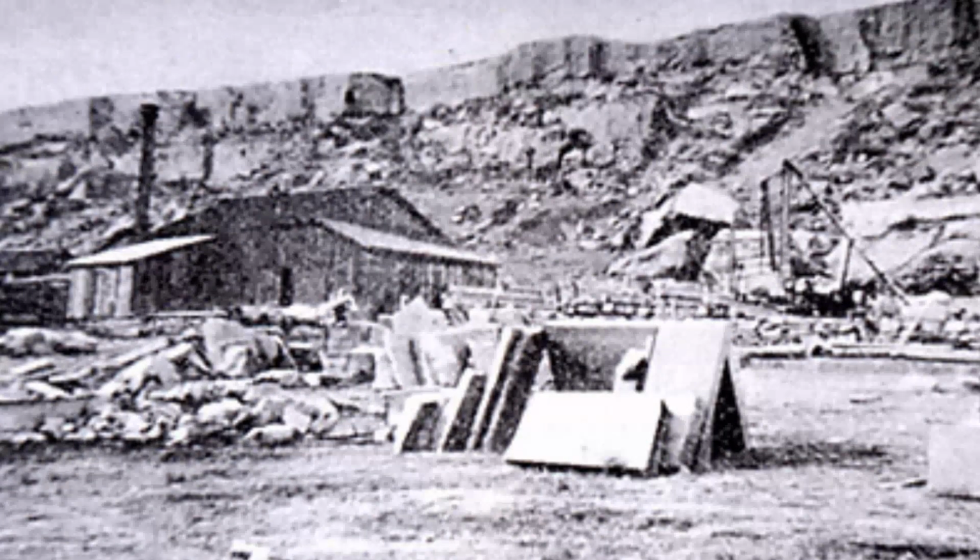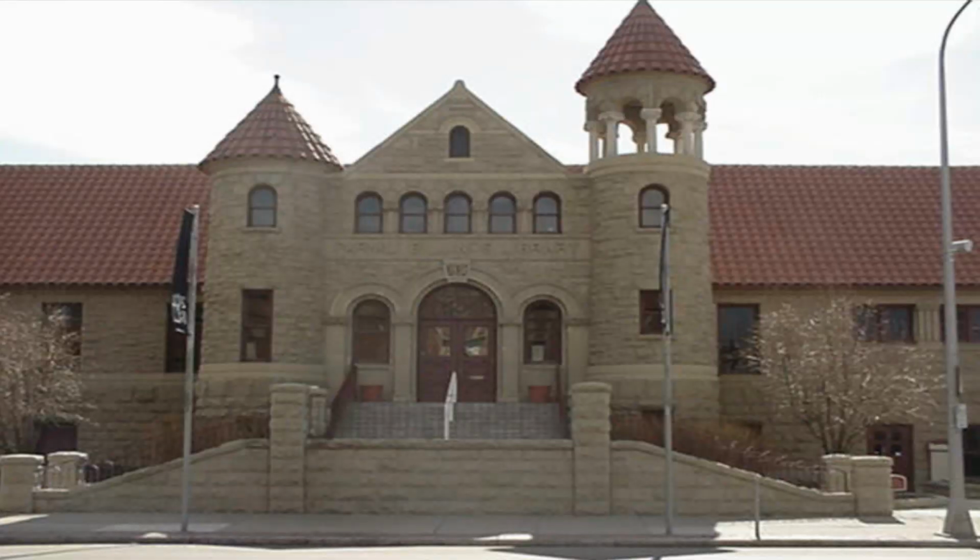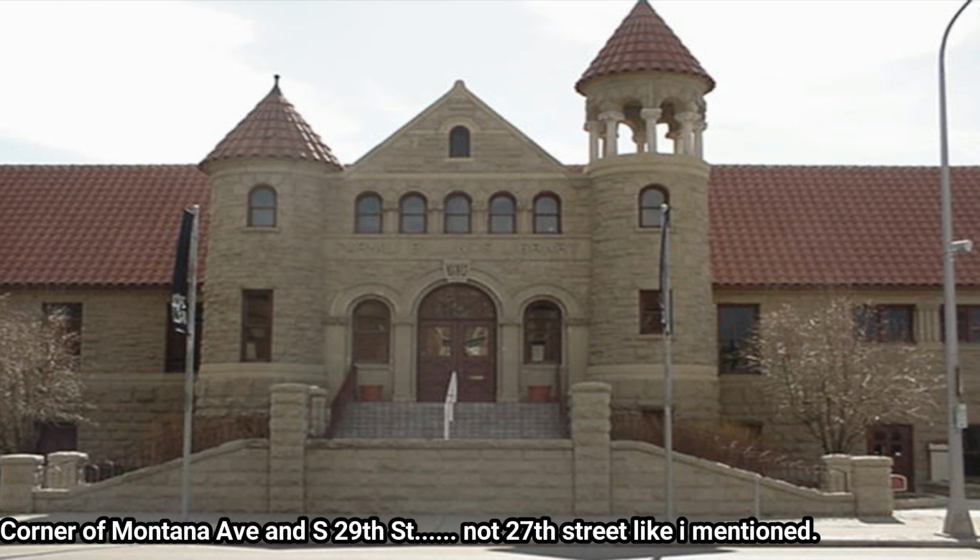So they asked the Heffner Quarry, which is behind me right here. It's no longer in existence, but it's actually where MSU Billings is located right now. It was located between 27th Street and Virginia Lane, so it was a big quarry. In fact, some of the rocks from that quarry are the rocks used on the Western Heritage Center over on 27th Street downtown.